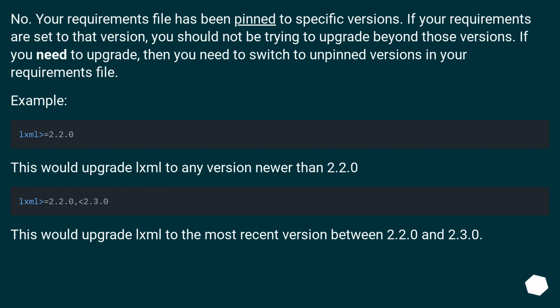No. Your requirements file has been pinned to specific versions. If your requirements are set to that version, you should not be trying to upgrade beyond those versions. If you need to upgrade, then you need to switch to unpinned versions in your requirements file. Example. This would upgrade LXML to any version newer than 2.2.0. This would upgrade LXML to the most recent version between 2.2.0 and 2.3.0.